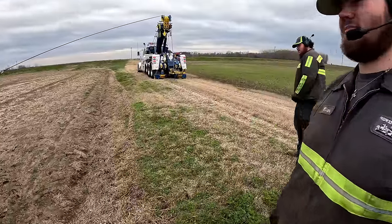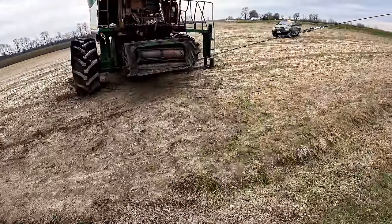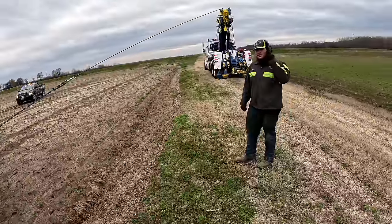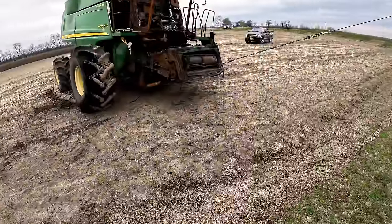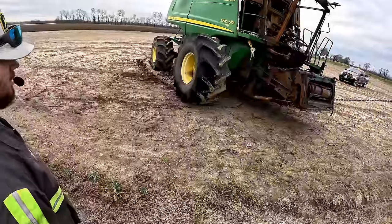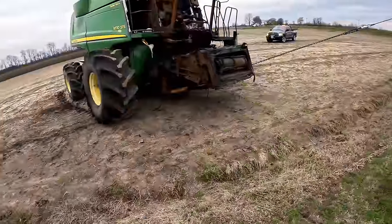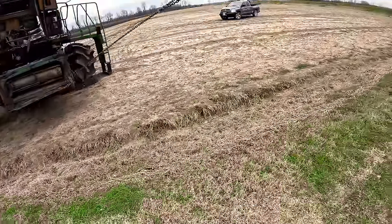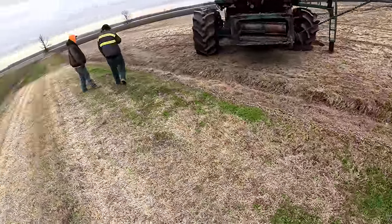Gavin, your mic is up. All right, Ethan, are the rear wheels staying straight? That's what we want. Whew, that wind.